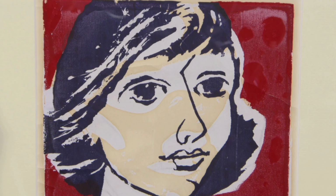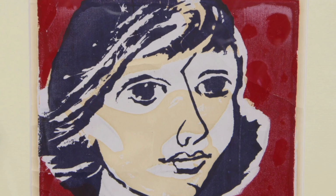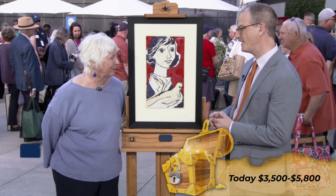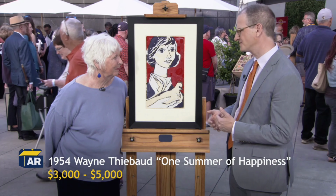In today's market, a work of this provenance and quality would command a significant price. So, keeping that in mind, this wonderful early print, I would put at auction at $3,000 to $5,000. Oh, okay. That's great. If it had been framed and kept flat, I think at auction a conservative estimate would be $6,000 to $9,000.